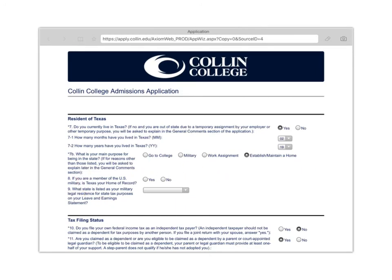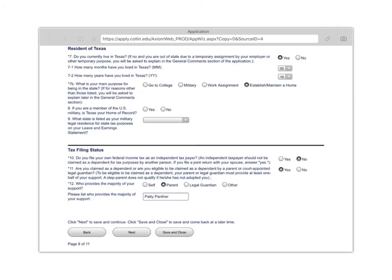The next two questions are even more important because they're about your tax filing status. All of you need to answer number 10 and number 11 the same. Do you file your own federal income tax? No. Are you claimed as a dependent? Yes. Okay, who provides the majority of your support? A parent or a legal guardian? I picked parent, put in my parent's name, who provides the majority of my support. Click next.